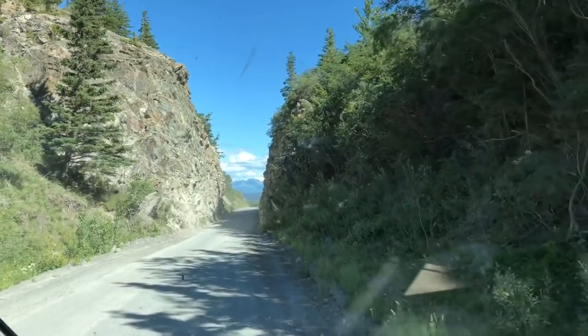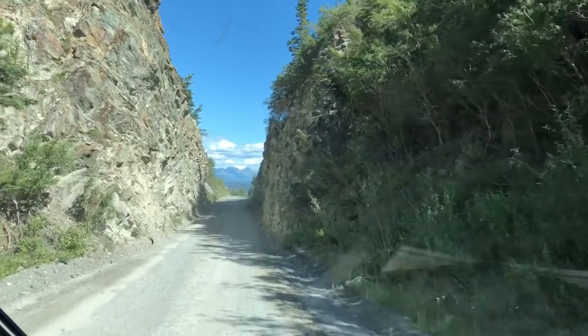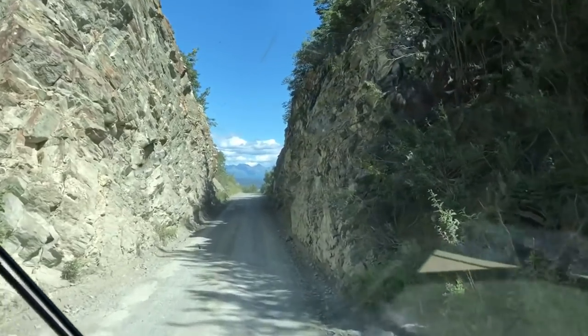We're going to go through here, cross over the river, and then it's on the right. Oh, dude, this is cool.